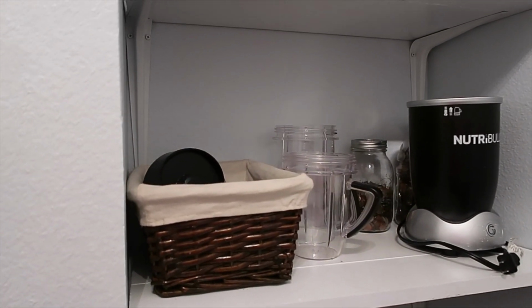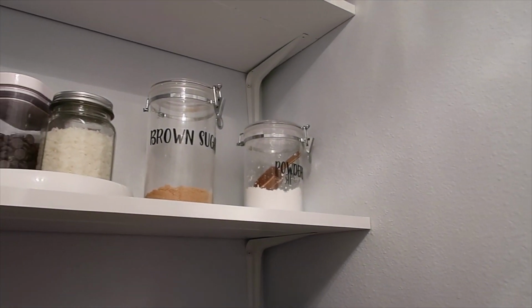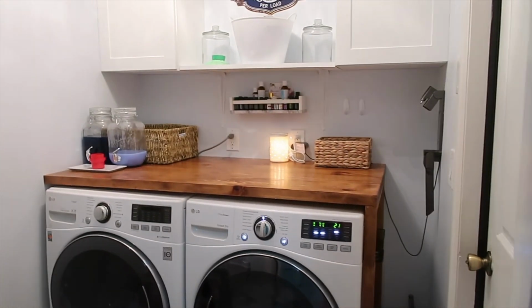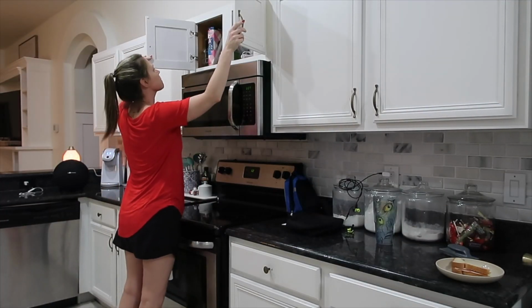If you guys ask, my nail color is OPI Big Apple Red. It is my go-to red for any time that I wear red. I love it. So I just want to let you guys know if you ask.